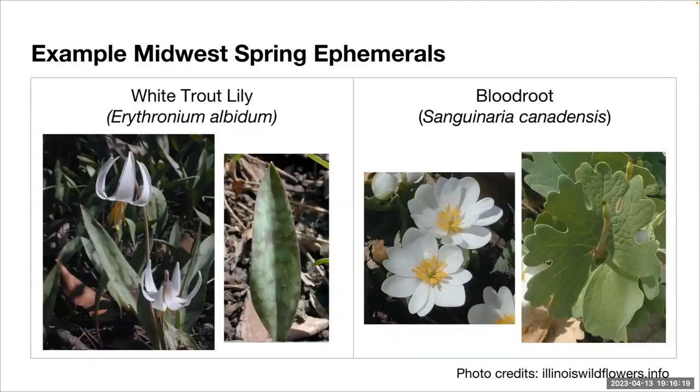There we go. So going down, those two tend to be a little more common, a little more tolerant of disturbance, and these guys tend to be a little less tolerant of disturbance. For the one closest to me, you have White Trout Lily. That's a fun name. How did it get that?